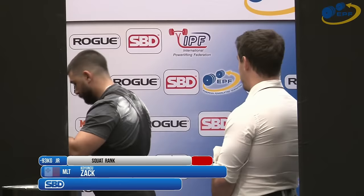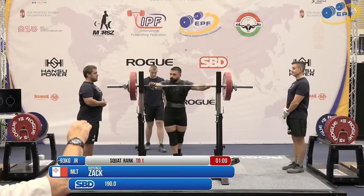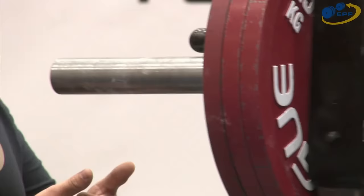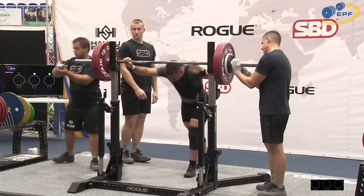And we have our first athlete out now, Kyunku Zak of Malta, 190 kilos for his opening squat. That was a lovely easy opener and a good lift.